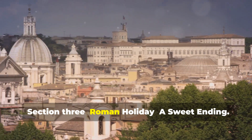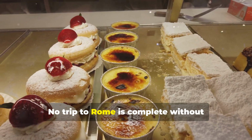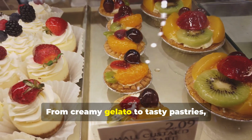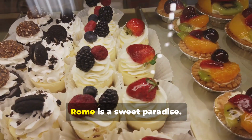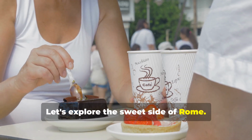Section 3, Roman Holiday, a sweet ending. No trip to Rome is complete without trying the city's sweet treats. From creamy gelato to tasty pastries, Rome is a sweet paradise. Let's explore the sweet side of Rome.